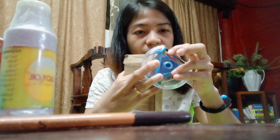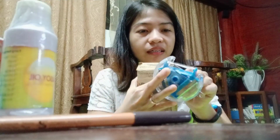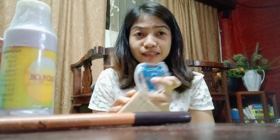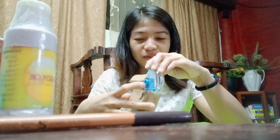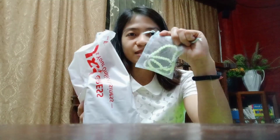Paano ba to? Hindi ko siya alam gamitin. Ay, ito pala. Ganyan. So, okay na din, ah. 100, ang dami-dami na nun, guys. That's the small. Ito yung small pouch, 5 items. Ang pinakagusto ko sa lahat ng laman is this one.